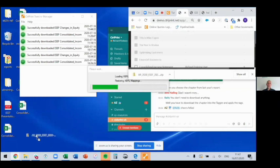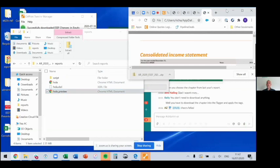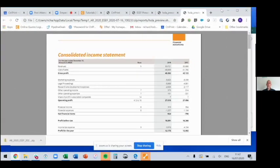I've got a zip file here, which I downloaded earlier, and you click on that, and will have all of the information in here, including the preview version, which I showed you earlier. And the zip file is what you would submit to your regulators. So I think that pretty much covers everything that we needed to cover.